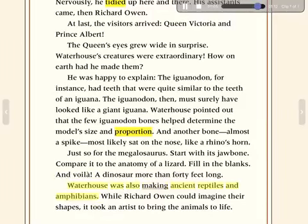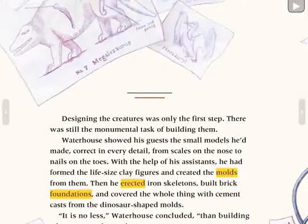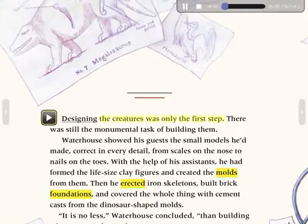Waterhouse was also making ancient reptiles and amphibians. While Richard Owen could imagine their shapes, it took an artist to bring the animals to life. Designing the creatures was only the first step. There was still the monumental task of building them.